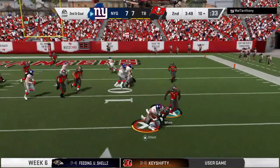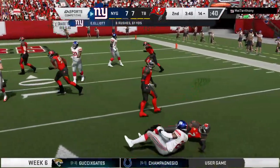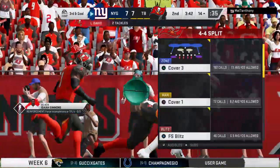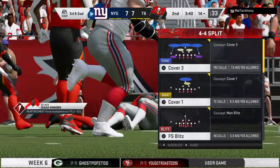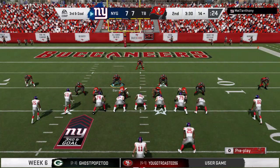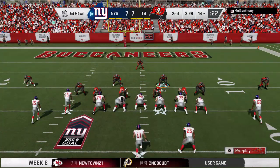They'll try again with Elliott. And the Buccaneer defense for the 2nd straight play, flexing its muscle by forcing a loss. Chalk that up as a 4-yard loss. And now it's 3rd down. They've been stuffed twice here for losses. Now it's 3rd and goal.